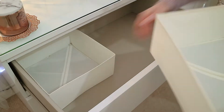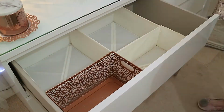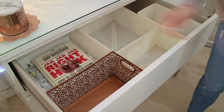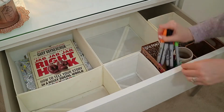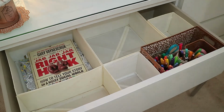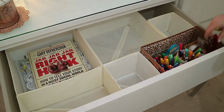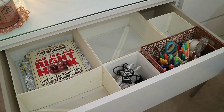Last up, we have function. So when I'm putting everything back and tidying away, I think to myself, how can this be sorted better or function better in my workspace? So use anything that helps, including dividers, folders, bins or baskets, to organise your things so that they can work better for you in your day-to-day life.